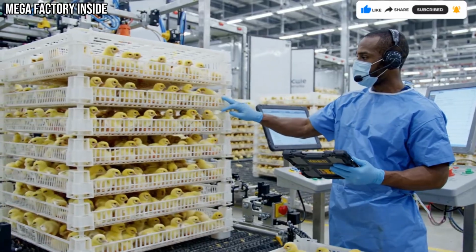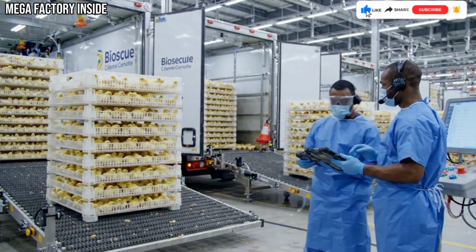Manifest check complete for truck 7. All systems green. Seal the bay doors.